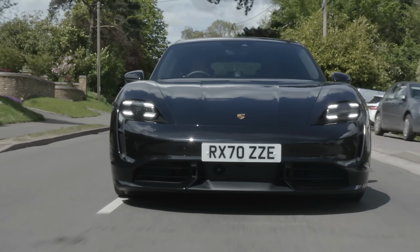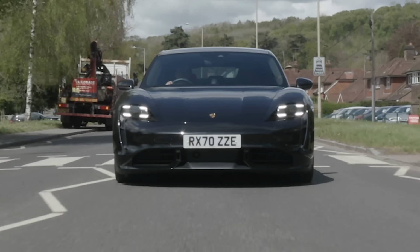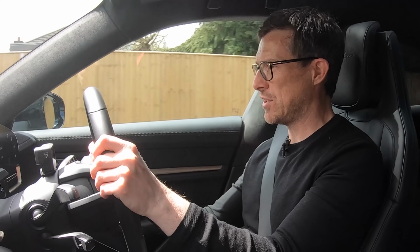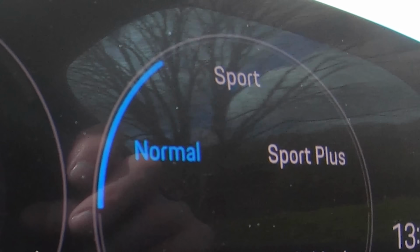Okay, let's see what this Porsche Taycan is like to drive, starting off in town. Being a Porsche, it's set up to have that sporty edge to it. You don't have a comfort setting for the car. It starts at normal, there's no comfort. Then the Sport, then the Sport Plus.